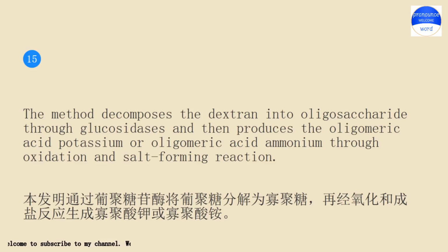The method decomposes the dextran into oligosaccharide through glucosidases and then produces the oligomeric acid potassium or oligomeric acid ammonium through oxidation and salt-forming reaction.